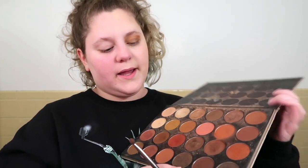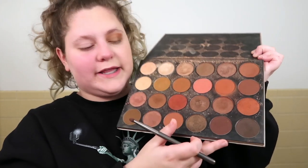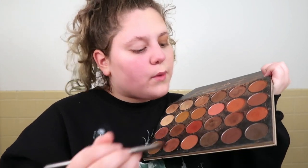So this is how it looks. As you can see, you can see the little shimmer in the camera. Now we're going to darken up the inner corner even more by putting this color in right here. It's not totally black like this, so it won't look like black. And we're just going to add that to the very inner corner just to smoke it up even more.